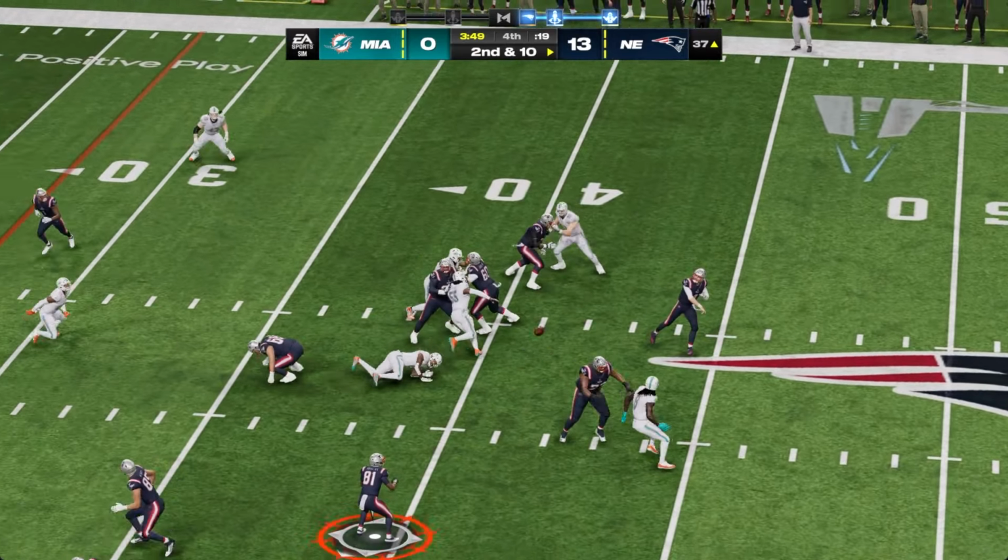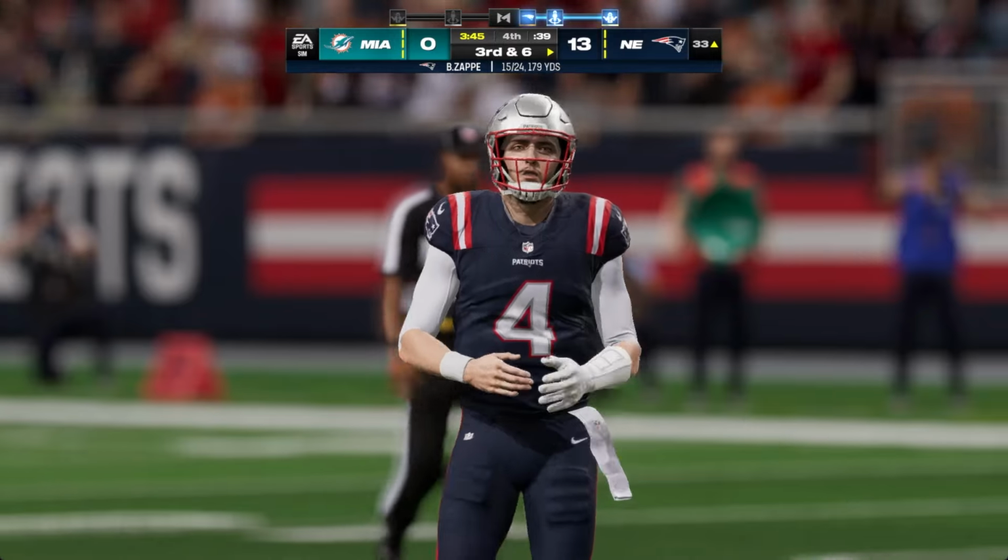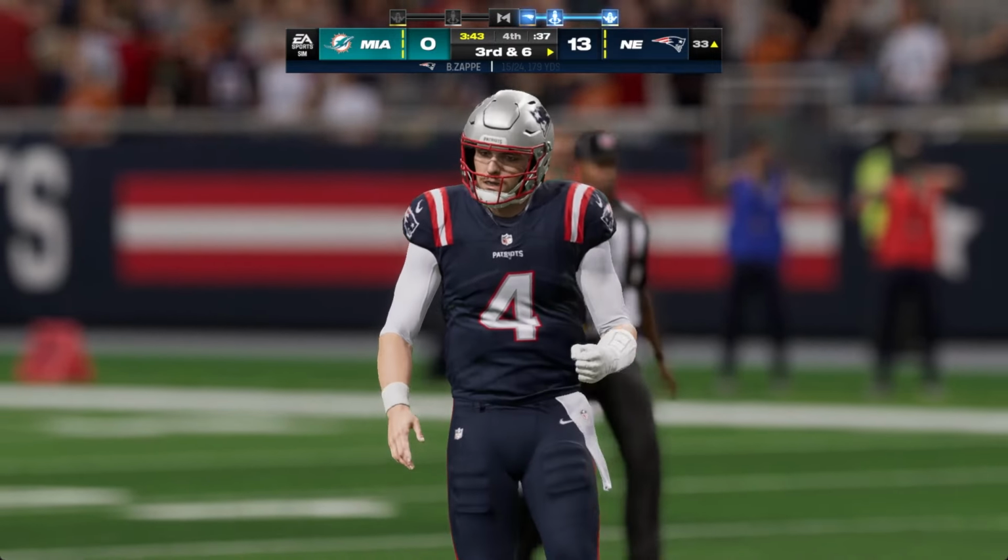Looking to throw, Zappi. He finds Douglas, complete. 4 yards the gain, and it'll bring up a 3rd down.